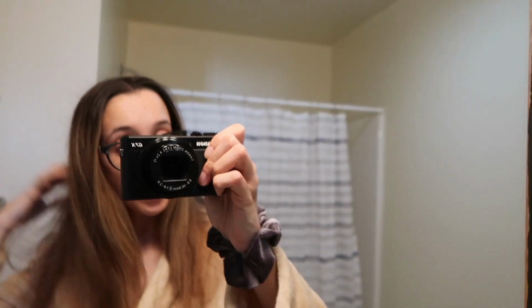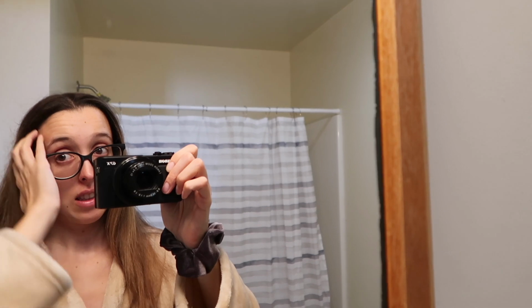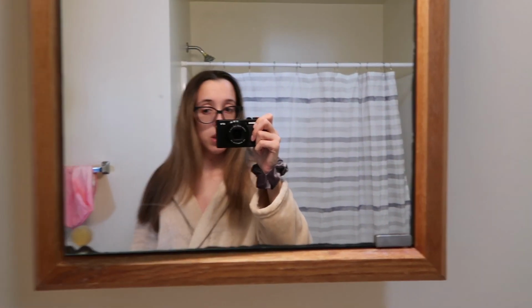Hey, you guys, I just finished using that Revlon brush. I'm trying to get better at it. If you guys have any techniques, let me know. But I always have trouble blow drying my hair because when I blow dry it, it comes out super frizzy. It's still a little frizzy, but I'm gonna put some product in it. But I just love a good blowout look.